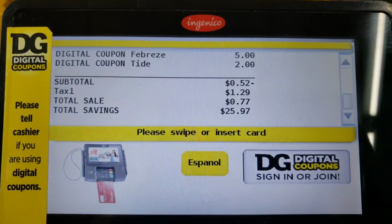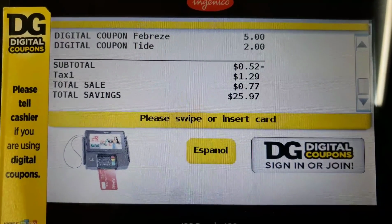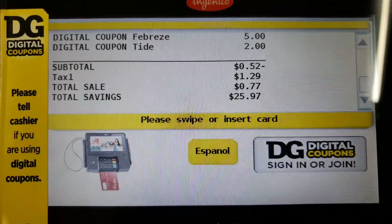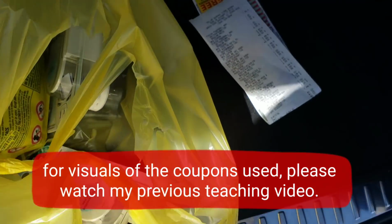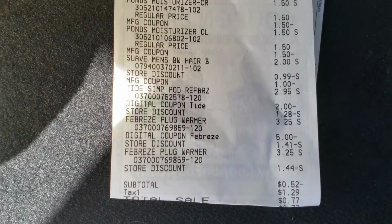Okay guys, so after I went back in the line and did it again the right way using my 5 off 25, my total actually came out to negative 52 cents plus tax. So that leaves me owing only 77 cents. Okay guys, so really briefly, I went outside to put this in the car. I am not done shopping, but let's talk about how my total came out to be negative 52 cents and exactly what I got.